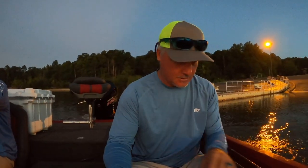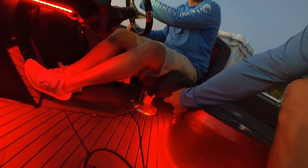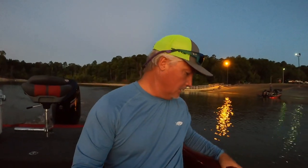So it's interesting being in a Vexus. Never been in one, ever. Certainly not this grade of a Vexus. But it's spacious. It's a very nice boat. Jojo was making a point of the space underneath the seats. Definitely a good looking boat.